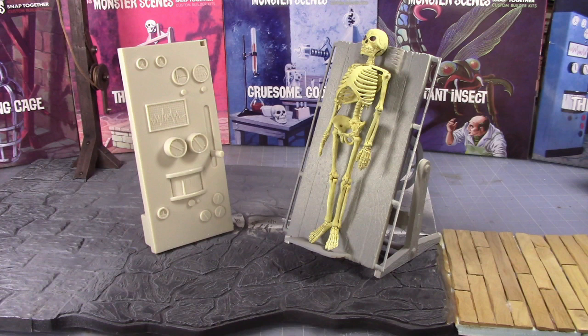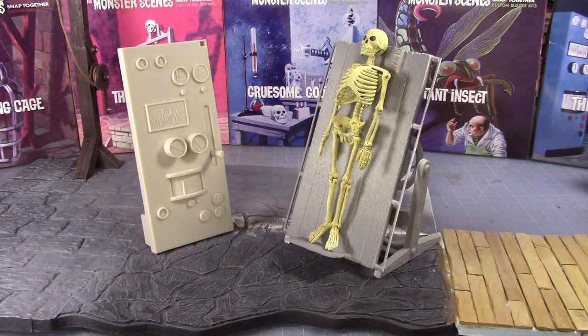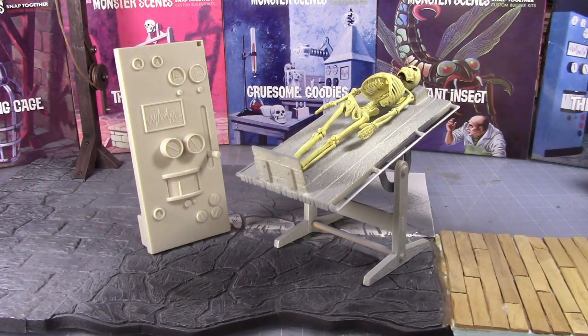However, I have my flooring glued into some other flooring areas, so the base that it comes with is not as big as you see. It does come with this nice panel here for electrical stuff, as well as a skeleton, which is great, and this laboratory table, which can swivel back and forth.